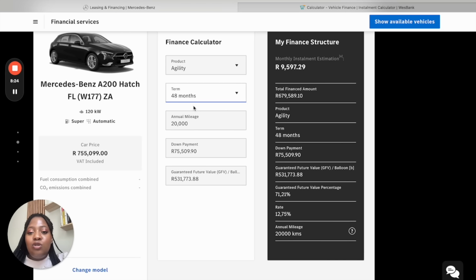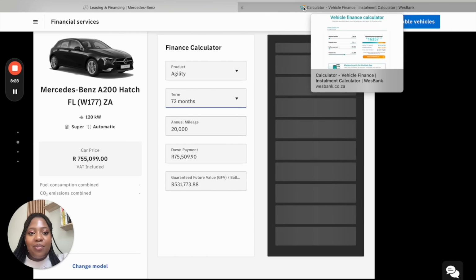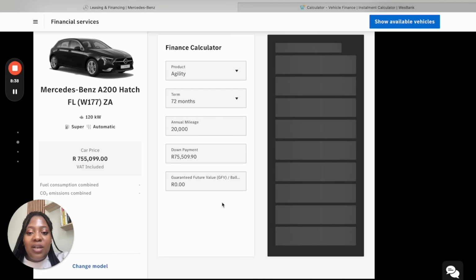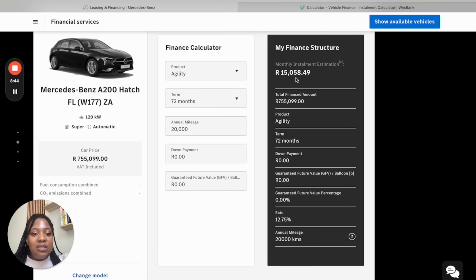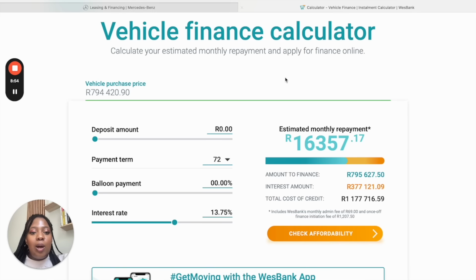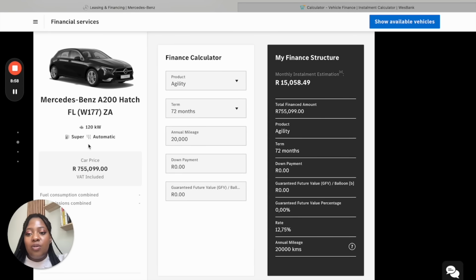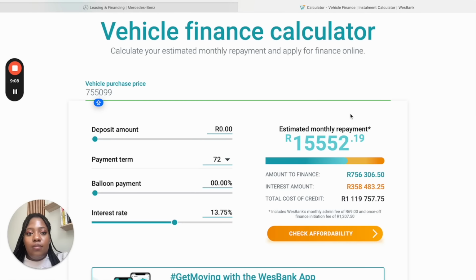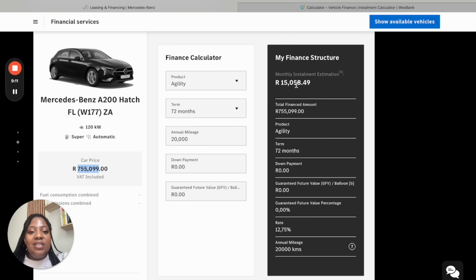Let's play around. Let's say 72 months, okay? So we're comparing like with the West Bank calculator. And again, we have no deposit. I'm assuming you don't really have much money with you. Each time you change something, it actually recalculates. Let's see. Your installment is now jumping to 15,000, and there's also no balloon payment, which is great. Suddenly, the 15,000 compares slightly with this, but remember, they've changed the model we're looking at. So let me update this price so we're comparing like with like. R15,552, R15,058. Okay. Maybe slightly cheaper here.